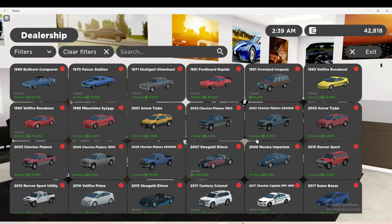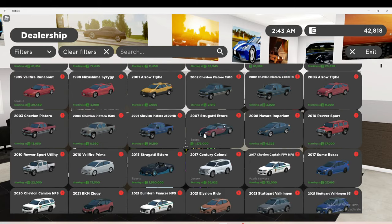I didn't get that one, y'all. I got this one right here. The 2006 one. We got it. Ooh, bruh. We got the 2007 Bugatti Veyron. Come on now. Which I think I won't be getting it. We got a 2008 Navara M Premium.